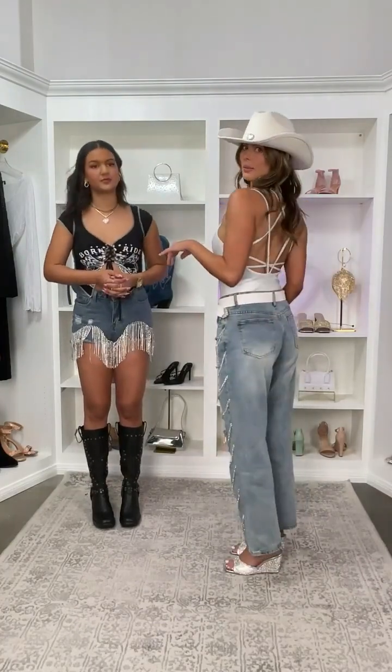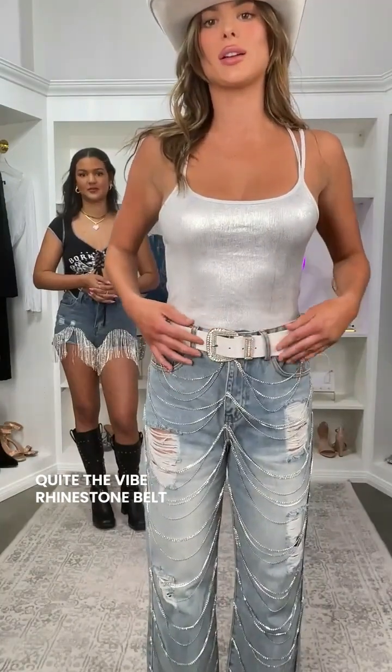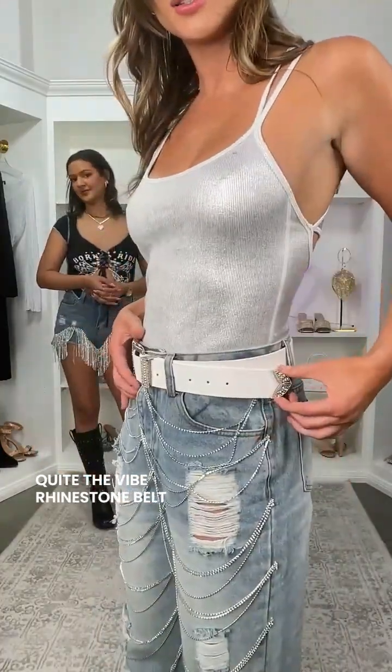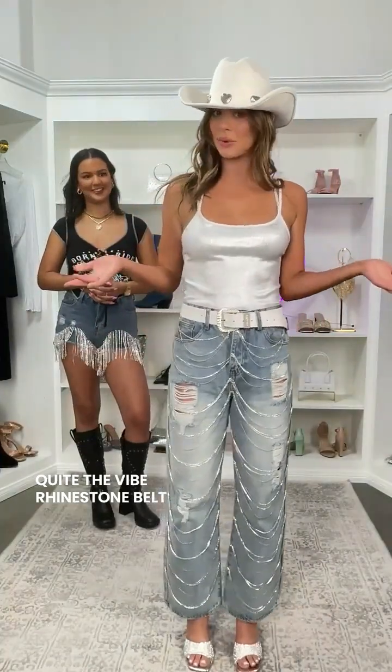So I love this paired with this. So really cute belt to make a little Western moment. This is the go-to companion rhinestone belt. Get a little closer so you can see the detail on this. Add a little bit more sparkle. A little flare, and then actual sparkles.